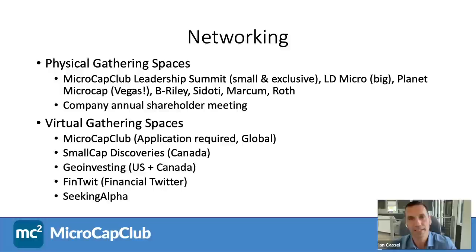And these are great events for doing so. There's also events that investment banks like B. Riley, Roth, Craig Hallam, other investment banks that are in microcap put on, that are mainly geared towards their clients, institutional or retail. And then there's also events that Sidoti, which is a research shop, puts on, or Markham, which is an accounting firm and consultant group, that put on events at least annually or biannually.